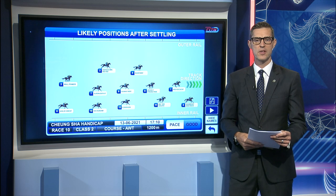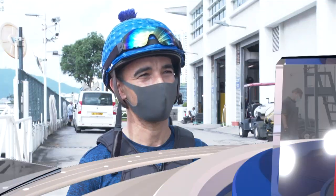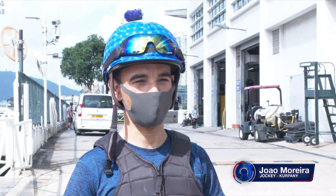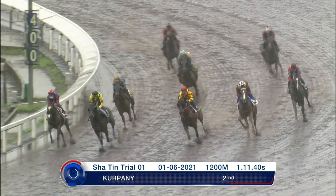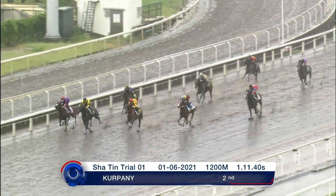Let's start off, though, with Kerpenny and his jockey, Joe Moreira. Kerpenny in the main all-weather race. He tried the all-weather surface for the first time last start. He looked like he handled that really well. Oh, he's done it terrifically. His trials indicated that he was going to be able to do it, and he didn't disgrace. He floated on the surface, and I can't see him doing anything different.